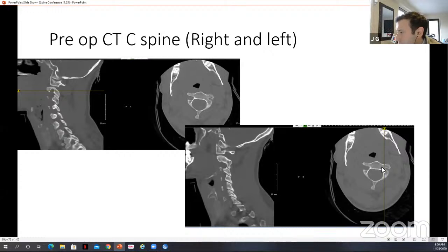But I agree with you, this C2 pedicle is pretty large, you could do it. But I mainly wanted to focus on the pars. So the pars on the left is nice and big and open, whereas on the right side here, you can see the vertebral canal is pretty wide there. So it'd be a pretty short pedicle screw.